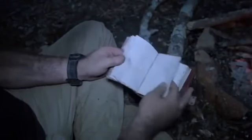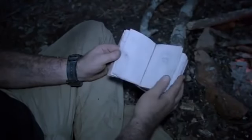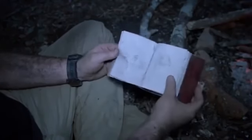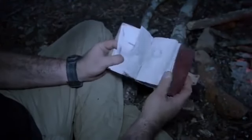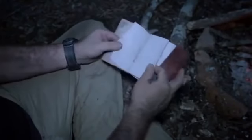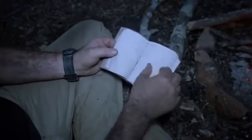When I was out getting water earlier, I came across this journal. It's kind of buried, and I didn't feel great before, and now I don't feel great at all. Whoever wrote this was seeing people, hearing noises. They were afraid they were going to die.